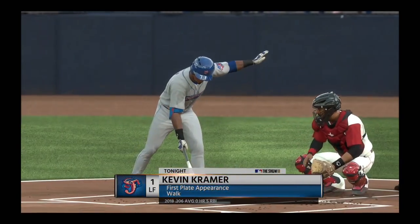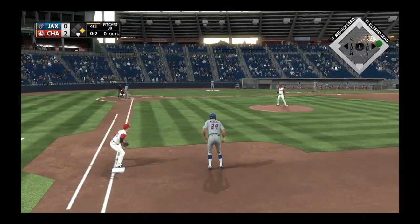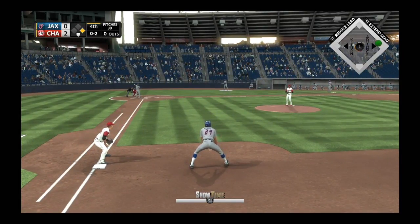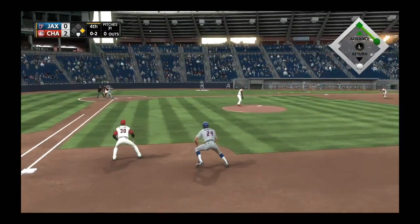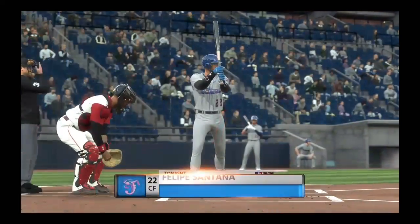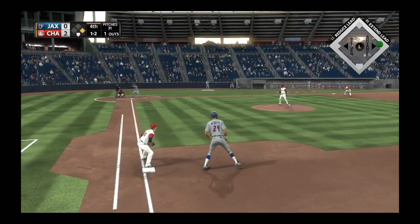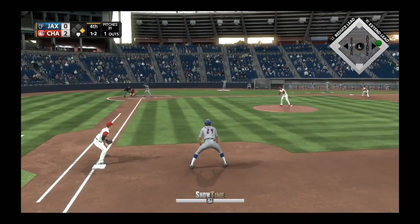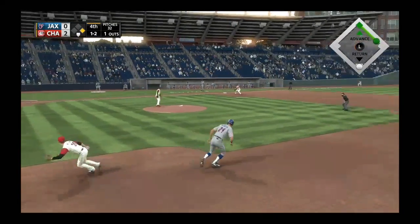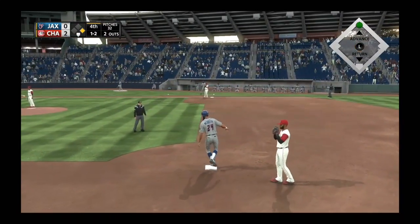All right, Kevin Kramer has a walk on his first plate appearance. Let's see if he can bring Archie to second. 0-2 is the count. Zero outs. Do not strike out. Here's the pitch, and he hits it, but it's a big pop-up, and Archie gets right back to first. All right, Felipe Santana is up. 0-for-1, a flyout in the second. One out. Do not hit into a double play, Felipe. Let's see if he can move the runner to second. The pitcher's looking. He throws, and he hits it, and he's going to get down. So he gets to second, but the runner on first gets out.